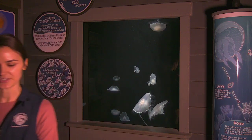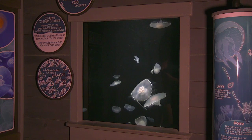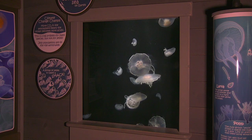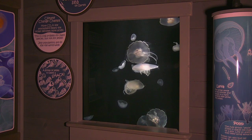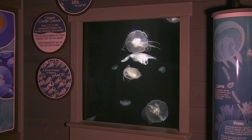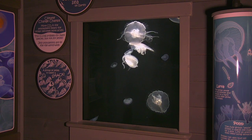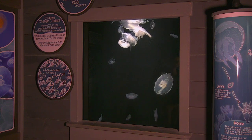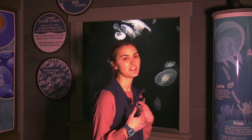So I'm gonna zoom in on those jellies once again so you guys can see them up close and notice that they don't have, not sure if it's zooming in for you guys. They're not able to swim actively. Now, they're also known as cnidarians.